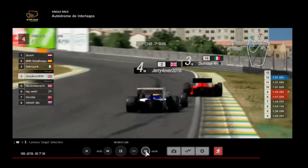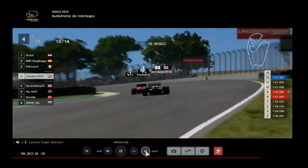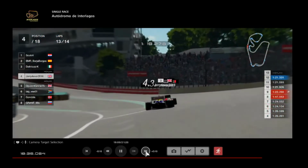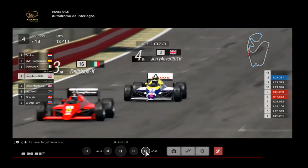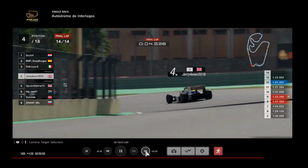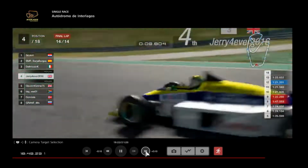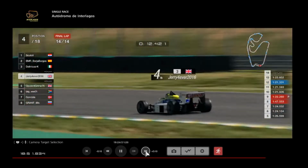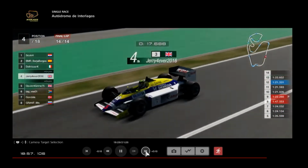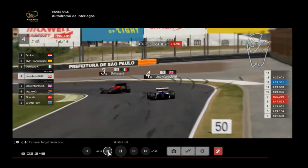So here we go. Coming up to the end of lap 13, about to start the last lap. Can we take them into the first corner of the last lap here? Can we get the slipstream? We sort of show our nose, but Delirious K soon defends that quite nicely. I wasn't quite close enough. I was never getting quite close enough, which was a bit annoying. So we won't do any fast forwarding on this particular lap, as it's the last lap.